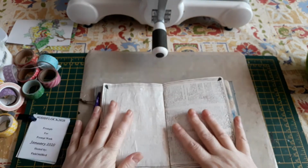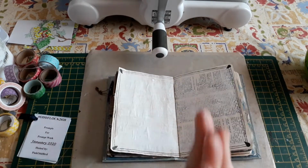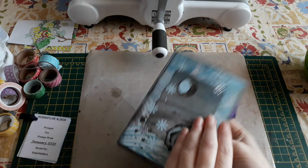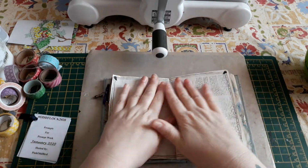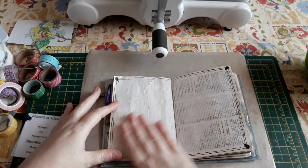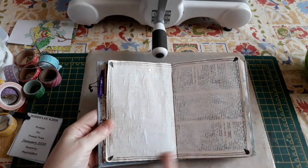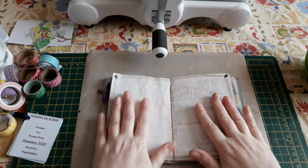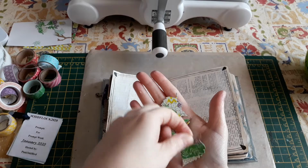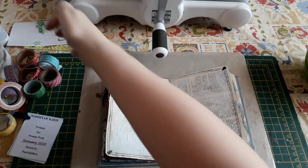Now, I have a ridiculous amount of washi that needs using up. And one of the things I really want to do in 2020 is use up as much of my stash as I can. Hence, using journals that I haven't used. So what I've done to prep this page is I'm doing a double page spread. I've used white gesso all over to just give some sort of background, and then I've just drawn a simple border around. And the way I'm using my washi is I'm using it to create die cuts, which I'm going to use on my page.